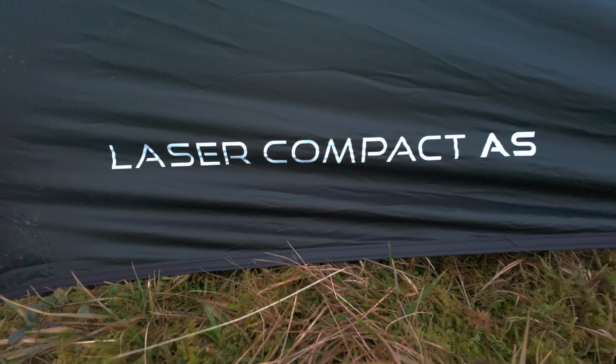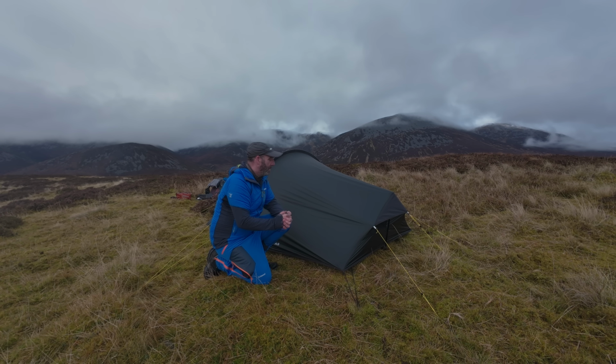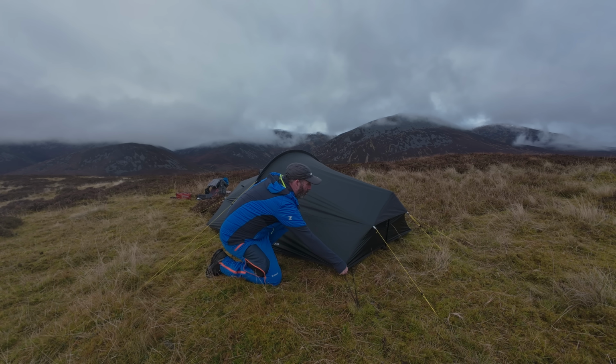This Laser Compact AS tent, it will be the second night I have used it. But there's one thing that just niggles me, and it's the corner points. Now, they are utilising 2 bungee loops, one for the inner tent and also the corner of the fly sheet. Now, why they've done this, there must be a reason they've done it. I'm not sure. Personally, I would have preferred just to have a traditional guy point that you could adjust. I think it would have made the tent a lot more stable, being able to do that as well.